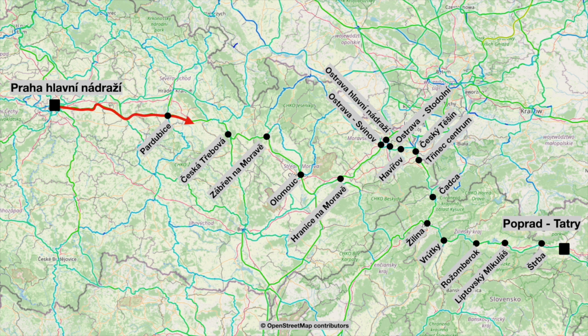Olomouc, Hranice na Moravě, and then three quick stops at Ostrava at Svinov, hlavní nádraží and Stodolní, then out towards the Polish border, towards Havířov, and right on the Polish border at Český Těšín, then Třinec, and then into Slovakia at last at Čadca, Žilina, Vrútky, Ružomberok, Liptovský Mikuláš, Štrba, and our final stop, for me at least, Poprad-Tatry.